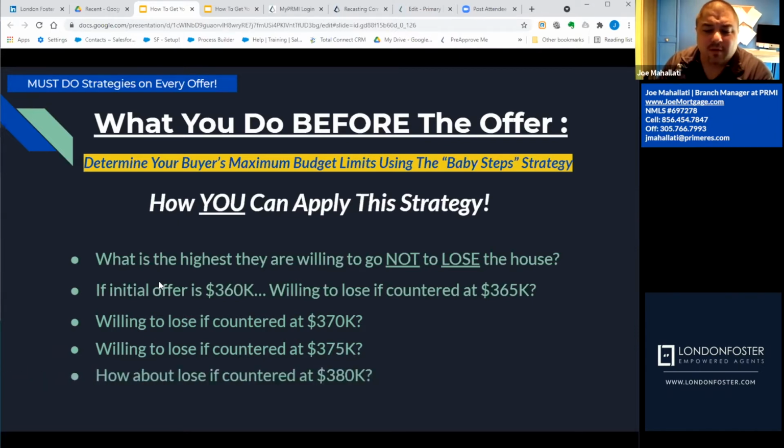The goal, let's say you get them to 380. Now you know your max. Now, of course, you got to ask those questions, other items become important. Like, what are their resources? The property might not appraise, maybe the most it will appraise at is 370, and they're willing to go 380, maybe they have the extra 10,000.